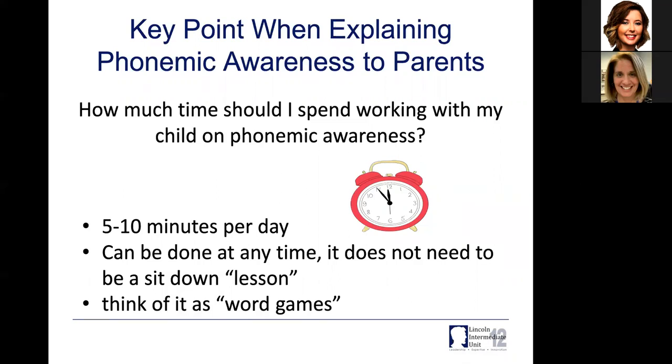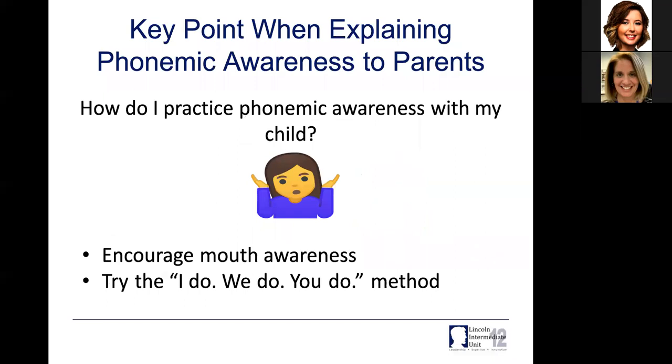I like to think of phonemic awareness as playing word games or playing with words. It just gives the students and the parents the freedom to manipulate words and to change words and to make up silly words. It gives them that freedom to just play. So parents are going to ask, how do I do this with my child at home? There are two main things that we would like you to take away to share with parents today, if you believe it's something you can use with them.